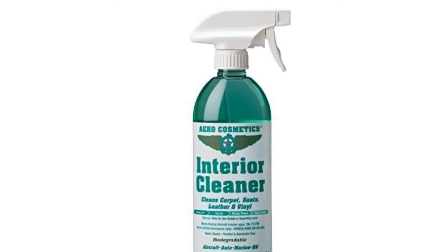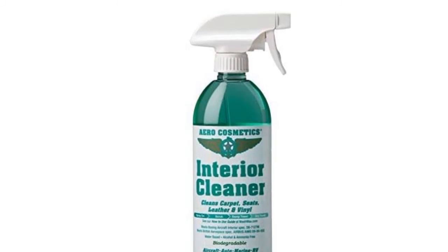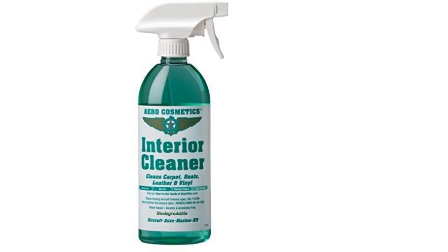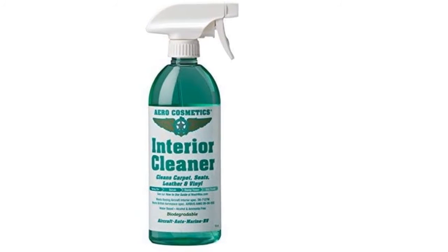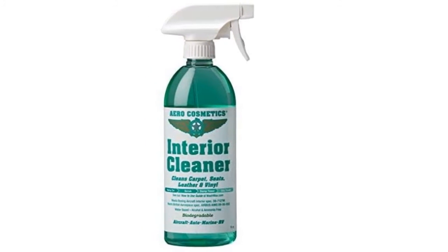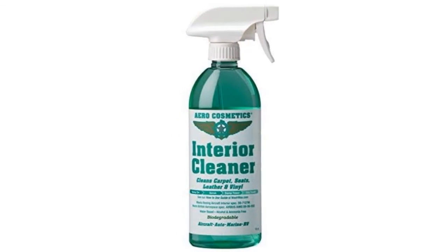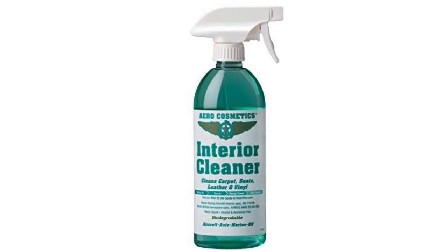One towel is used for blotting the product into the area, and the other for blotting dry. In addition, this cleaner will effectively remove beverage, makeup, mud, dirt, lotion, and any other spills. What makes this so popular is that it meets Boeing's aircraft interior specifications. This confirms the formula's potency, leaving a shining result that lasts.